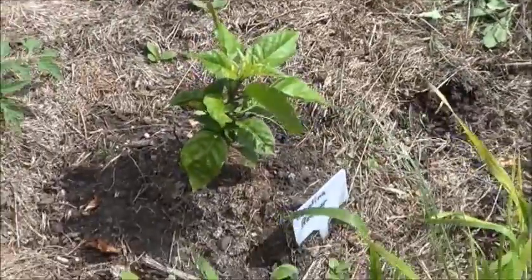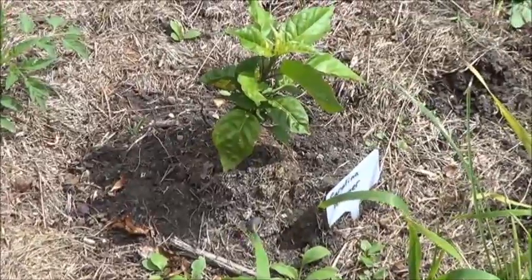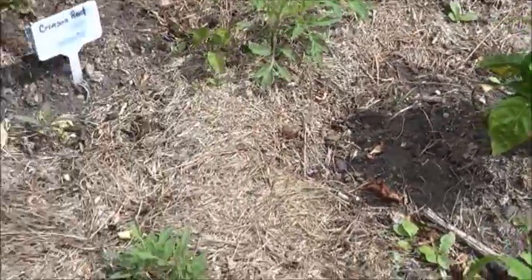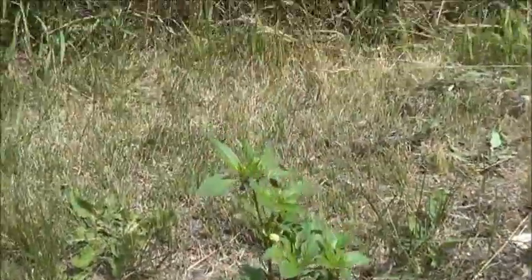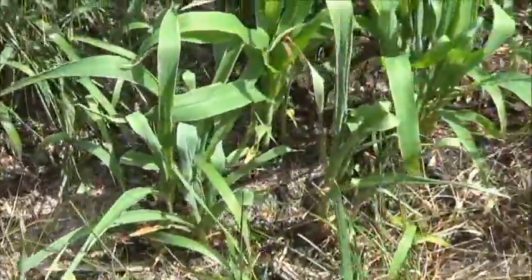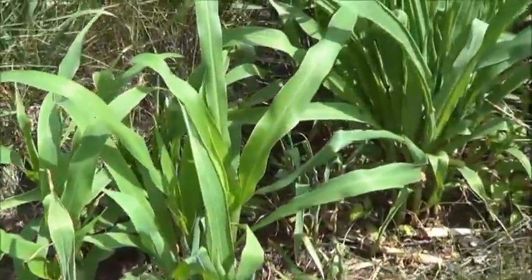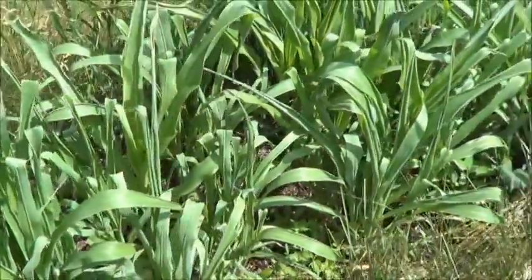This Carolina Reaper up here, I don't know. Just don't know if I'm going to get any peppers out of that. I am hopeful though. Let's check out the bunker garden back here behind it. The one thing I have had issues with this bunker garden over the years is trying to keep enough moisture in it. Gonna need to water this for sure.